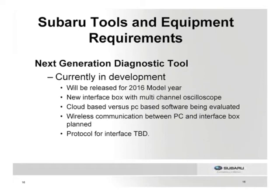It'll consist of a new interface box with a multi-channel oscilloscope built in. That's for some more advanced diagnostics that we believe are necessary with some of the new technologies, be it hybrid, direct injection, things like that. Right now, we're also looking at cloud-based systems versus PC-based. PC-based is pretty common in the industry. A lot of manufacturers are looking at cloud-based, including us. That way, it's more of a subscription-type service, both for the dealers and for the aftermarket, and that's something we're looking into. And if it's possible, that would be in this release.